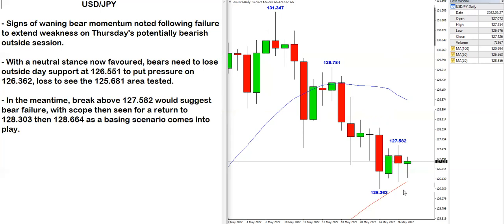So I'm going to be looking for a break below yesterday's outside bar low at 126.551. That would resume the downtrend, putting pressure on 126.362. And then again, we're talking about that 125.681 target mentioned yesterday.